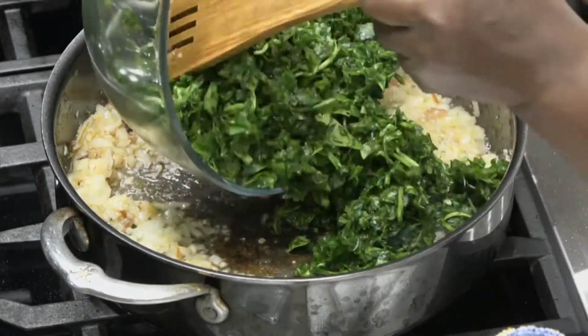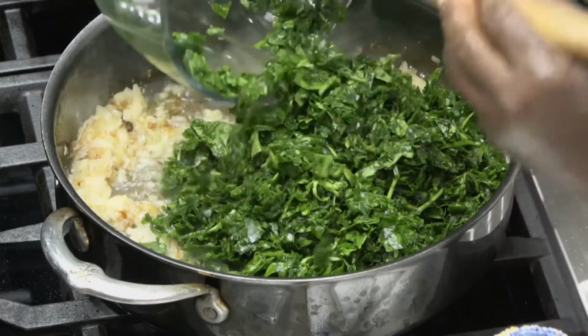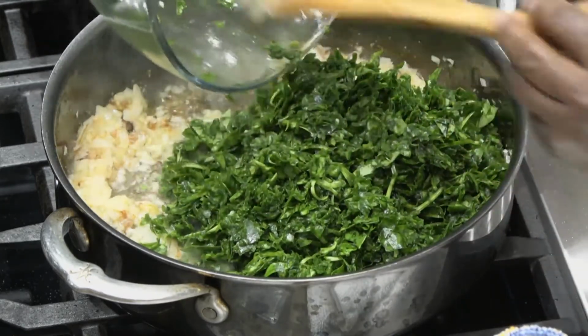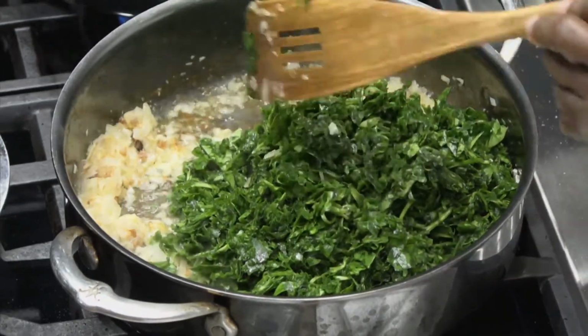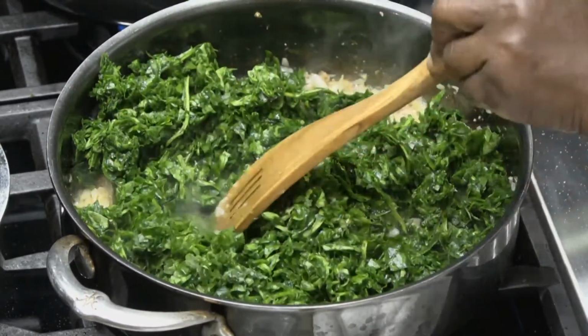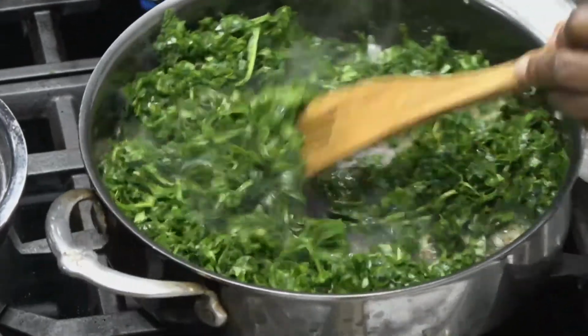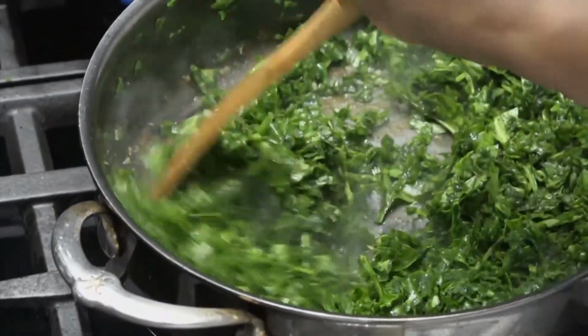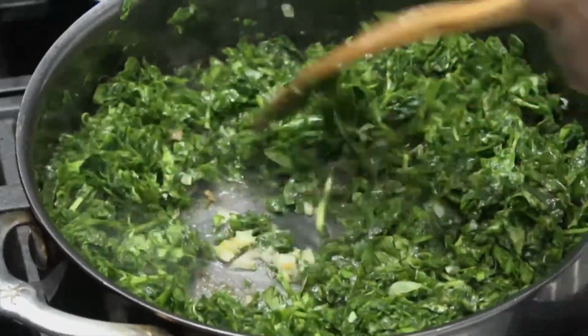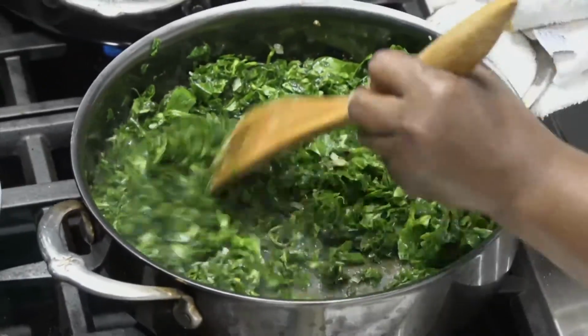We add our aromatics. We'll add our other ingredients here, and in this case, the spinach is going to almost act as our liquid. As the spinach gives off some of its own juices, that's going to be our braising liquid. Are we adding a little chicken stock to that? I forget. No, we're not going to add any chicken stock to that. Okay, yeah. So it's just going to be the liquid coming off the spinach that gives us the juices. That's really going to be our braising liquid, and then that cooks down really well.